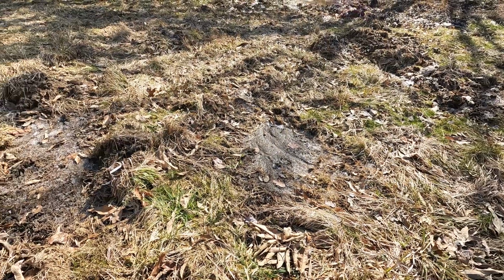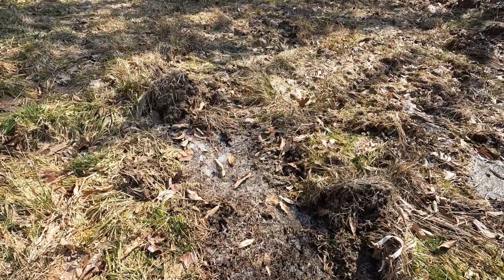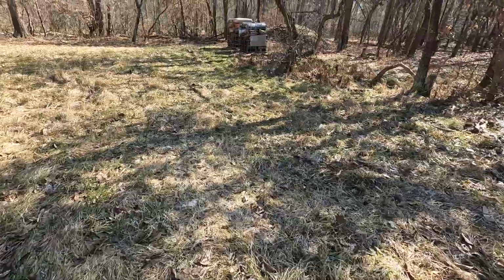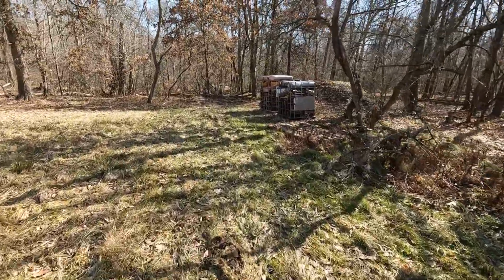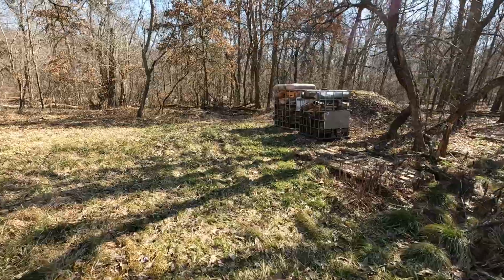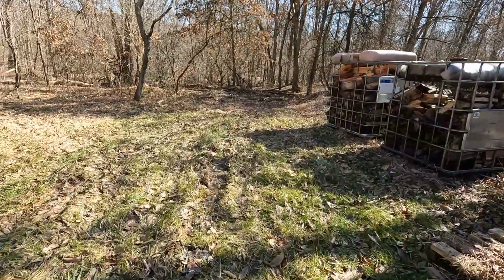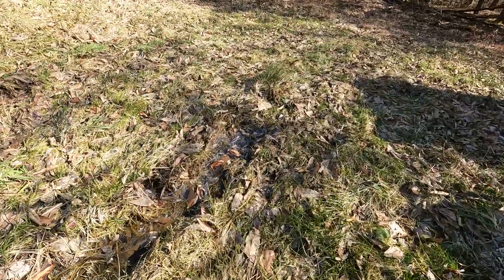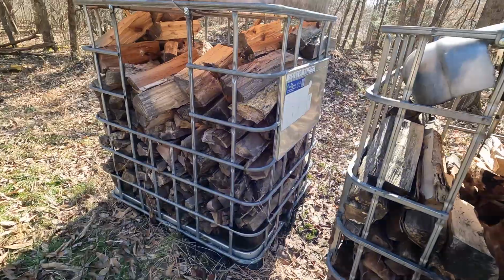Even though it's nice and sunny out, the ground is still frozen here. You can see all that ice, which is good because that means my walk into these IBC totes of firewood should not get my feet soaking wet. It's just starting to thaw. You can hear the crunch under my feet, but you can see that some of this water is starting to thaw. But let's talk about firewood shelf life.